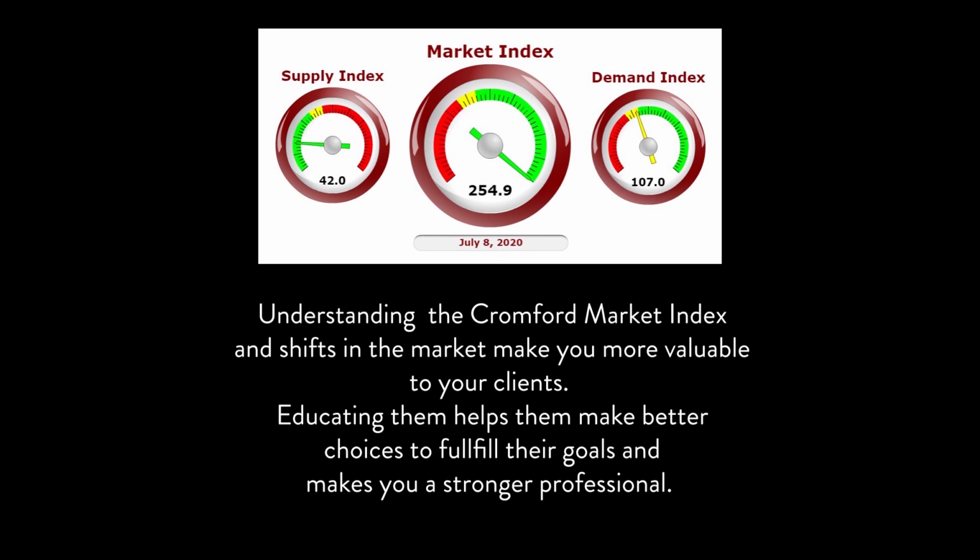In a buyer's market, sellers have to be a little more conservative on their pricing. It's harder to push the market unless you have a very unique property, and they may need to spend more money to market and get it out to the buyers. So that's the Cromford Market Index. That's how it works, and you can use it in your business to really understand the kind of market you're operating in. Hope that helps.